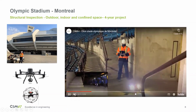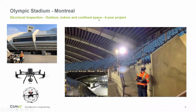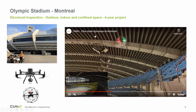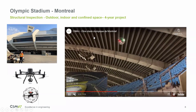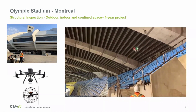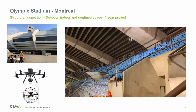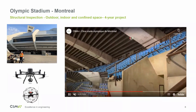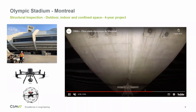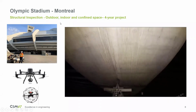Obviously, this is a nice little project that we did at the Olympic Stadium in Montreal. It was for an indoor and outdoor inspection of the structure of the facility of the site. So it was an interesting project where we did assist the engineer with great HDR imagery for this project.